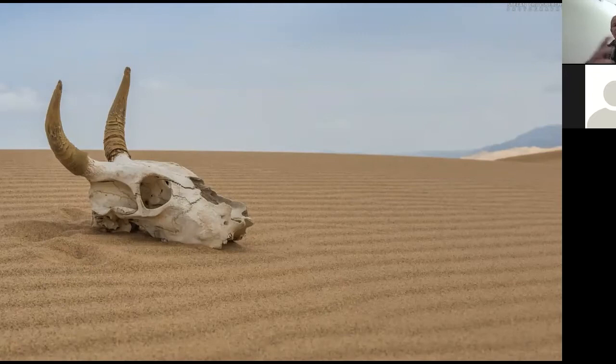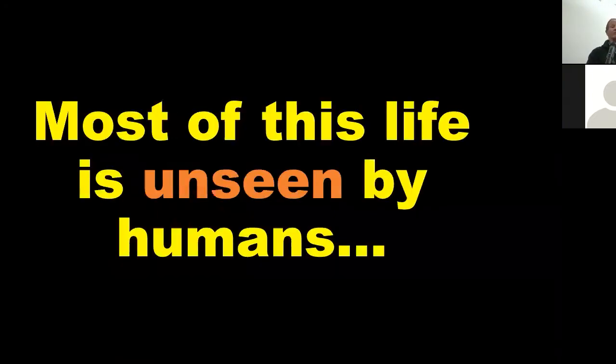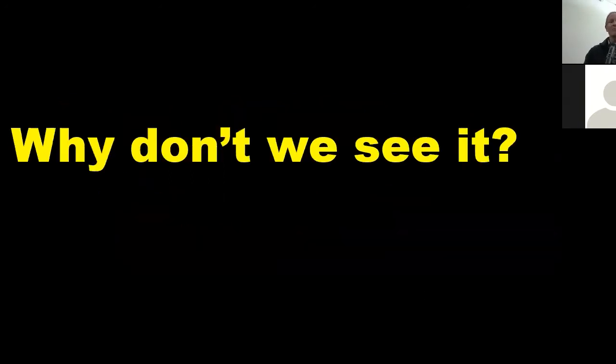Sometimes we think of a desert as a place where there's very little life. In reality, the desert is full of life. Most of this life is unseen. We don't see it very much, do we? We see a few animals during the day, but we don't see lots of animals, do we? Well, what are these animals doing? Why don't we see these animals?